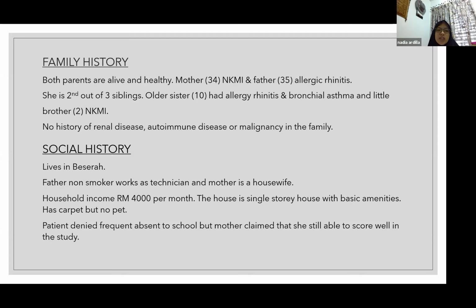And then for social history, she lives in Bersarah with all her family members. Her father is a non-smoker, works as a technician, and mother is a housewife. Her household income is about 4,000 ringgit per month. Her house is a single-story house with basic amenities. In her house, they have carpet but no pet, so maybe this is a source of dust. The patient denied frequent absence from school, but mother claimed that she's still able to score well in her studies.